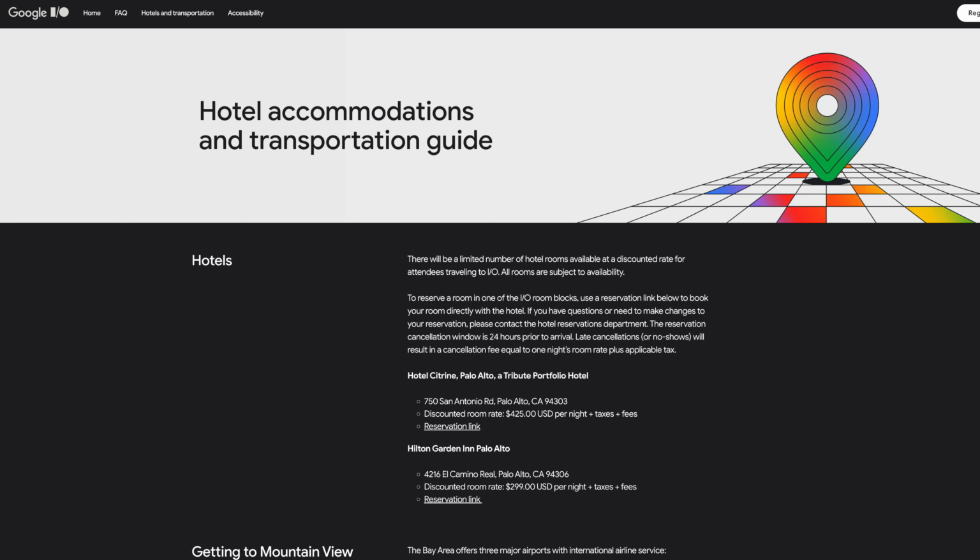Step 2, book your hotel. There are 2 options for discounted hotel rates on the website. Currently, the first one is sold out, but there are still some rooms available at the Hilton Garden Inn via the I/O website. If you missed the boat on both of those, then there are other hotels in the area, and I do recommend getting a hotel as close as possible to the Shoreline Amphitheater because, well, San Francisco is large, has lots of traffic, and is in general a pain in the butt to navigate.